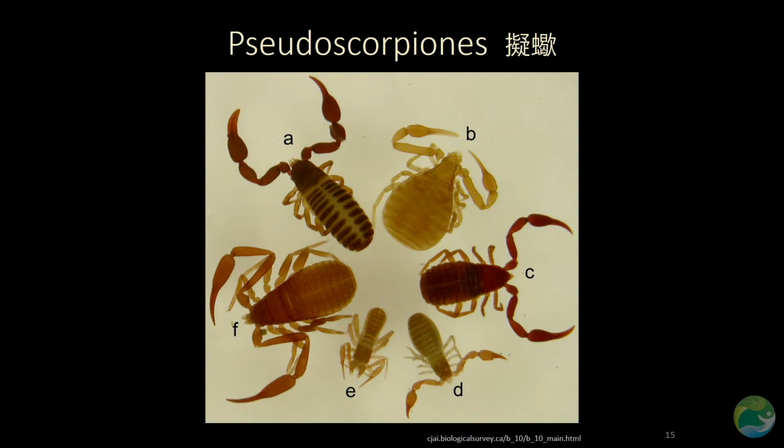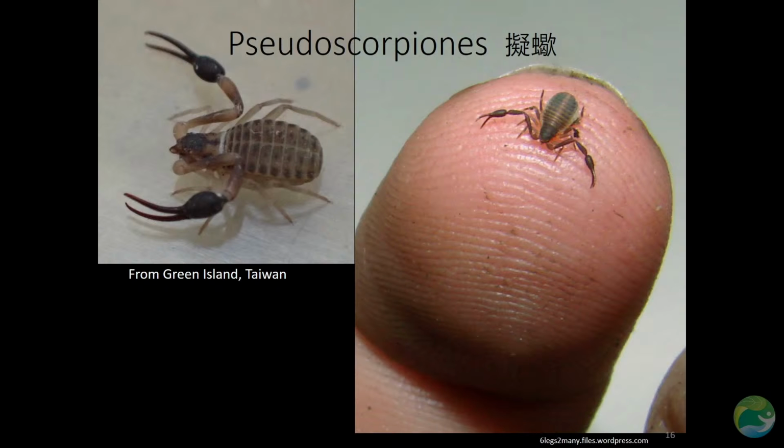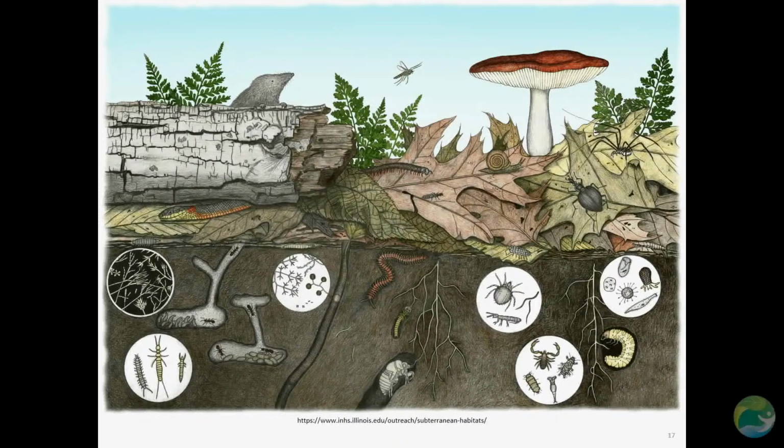And so there are also these animals called pseudoscorpions. They look like scorpions, but they don't really have the tail. Again, they are really, really small. And these are actually the sister group of scorpions.